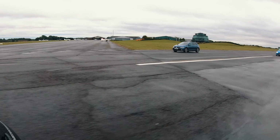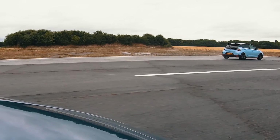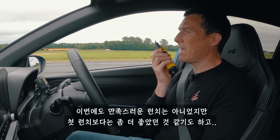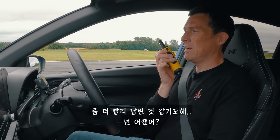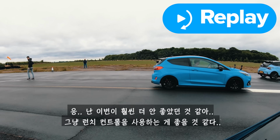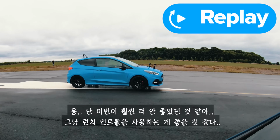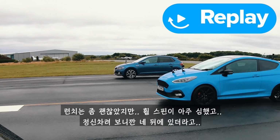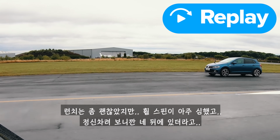Smashed them though. Well, that wasn't great for me again, but it was probably a bit better than before, and it went a little bit quicker that time. How about you? Yeah, I was going nowhere quickly at all that time. I think I'm going to stick with the old launch control. Polo, how's that for you? I had a pretty good launch, but yeah, lots of wheel spin, and then I was behind you.